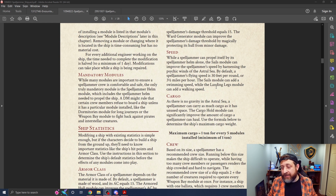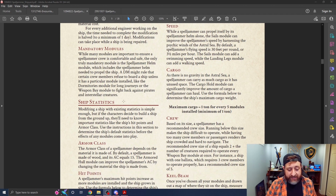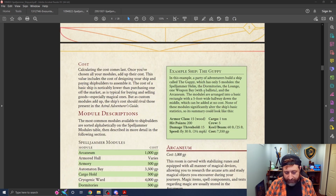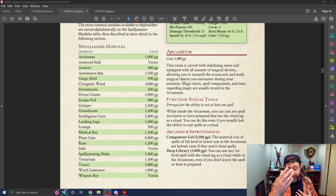But the only thing that's mandatory you need for a Spelljammer is the helm itself, right? That's the thing that lets you pilot it. And then again, it comes down to giving you more statistics to determine armor class, damage threshold, hit points, crew size, etc. And then right here is the table of all the different modules and the gold piece value associated with them.